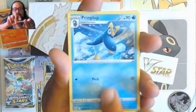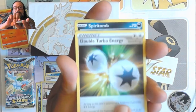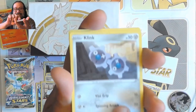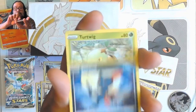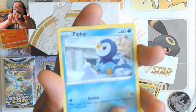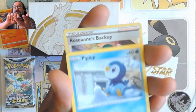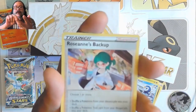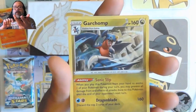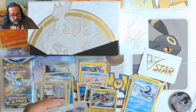When am I going to get that one? All right. Crimplup, Trainer Kindler, Energy Double, Turbo Energy, Spiritomb, Clink, Sneasel, Turtwig, Piplup, Trainer Roseanne's Backup, Reverse Holo, and a Garchomp. All right, is it a holo at least? Okay. A Garchomp holo. We'll go ahead and sleeve that up.